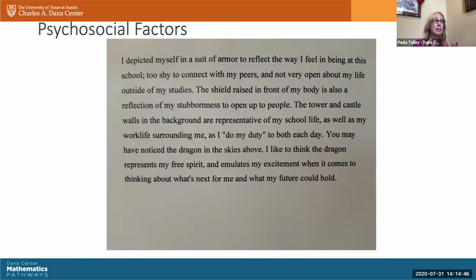So thinking about that shield, how can we break down that shield, especially in an online environment? How can we create a safe environment where students feel that they can actually open up and have a sense of belonging in your class?